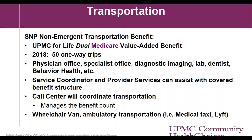The SNP non-emergent transportation benefit covers wheelchair van and ambulatory transportation, medical, taxi, lift, etc. Why that is key is it does not cover an ambulance, which means an ambulance would then shift over to their Community Health Choices transportation benefit.